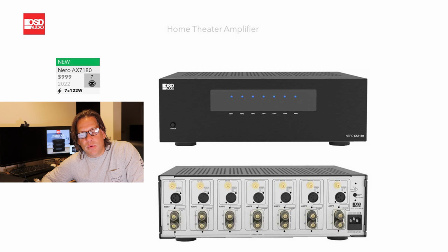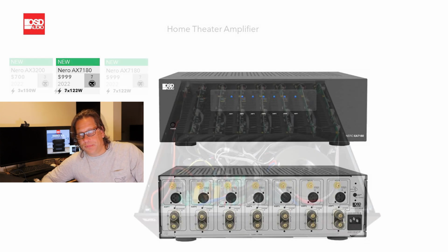So in each case here, we're moving up essentially $100 for each model. You get the 2 additional channels to the 7-channel model, and this gives you 122 watts for each of these 7 channels. And again, the exact same language and the way this looks. So this is certainly a family. The 3, 5, and 7-channel models all go together. What they've done this year is added the 3 and the 7-channel models to the pre-existing 5-channel model.